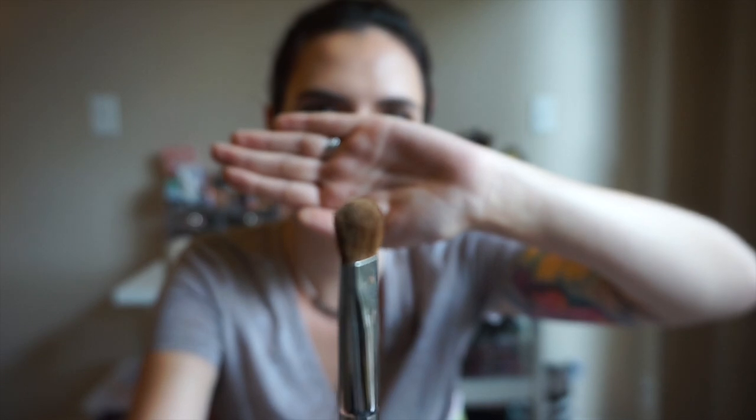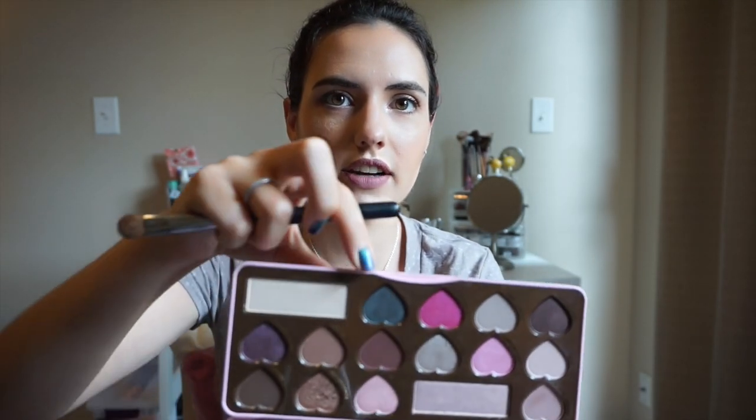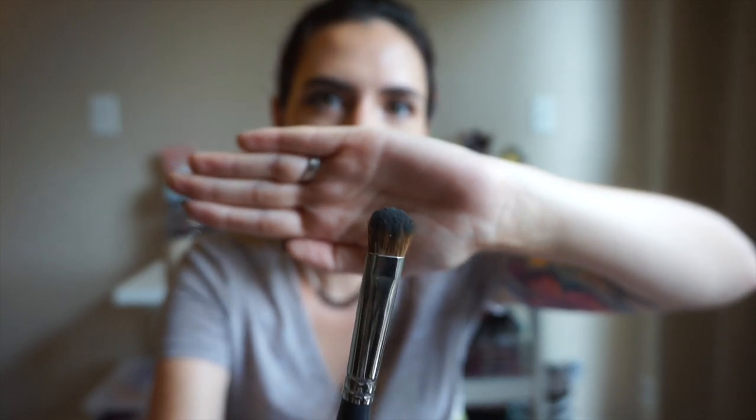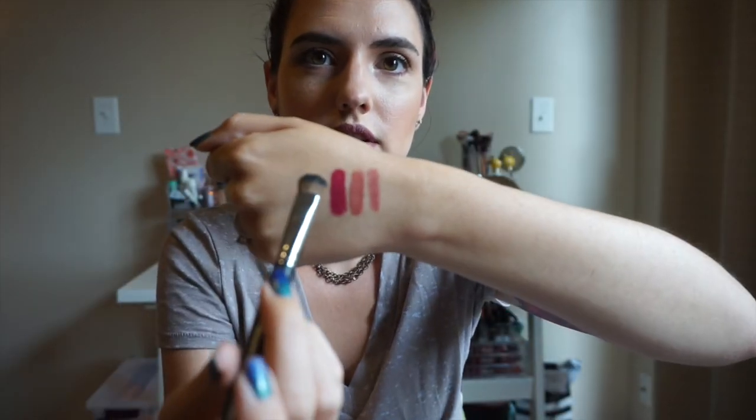Let me grab this Bonbons palette here. Focus on it. This brush doesn't have anything on it, no eyeshadow on it or anything like that. I'm gonna use this crazy dark blue gray called Earl Grey from Chocolate Bonbons, and I'm gonna go to town on this brush so that you guys can see. Okay, do you see that? It's covered in eyeshadow. Watch this.